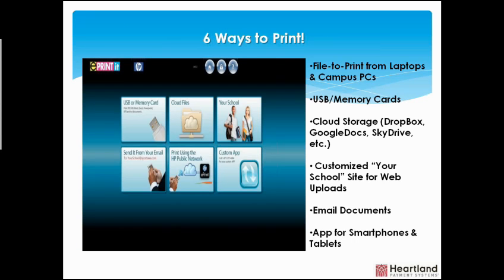So again, all these are screenshots, but the 6 ways to print. So we have file to print from labs, libraries, laptops, USB. We are also unique because we offer cloud storage printing from Dropbox, Google Docs, SkyDrive. We're working on Box.com as well. Your school site would be your actual school logo. It's for web uploads. It's also where your file to print jobs go. You can email documents, and you can also use our app. So that's 6 different ways to print.